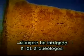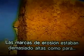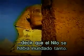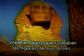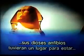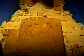The mystery as to what caused the water erosion around the Sphinx has baffled archaeologists since its discovery. The water erosion markings were much too high on the Sphinx to suggest that the Nile River had ever flooded that high. But Herodotus's accounts describe channeling water to fill small lakes that encompass the shrines of their Syrian gods and goddesses. Could the ancient Egyptians have built these giant water receptacles to make a place to stay for their half-human, half-amphibian gods and goddesses as they would visit them from the star system of Sirius?